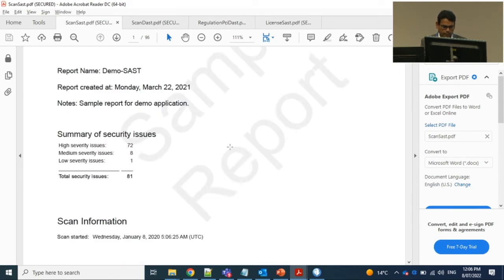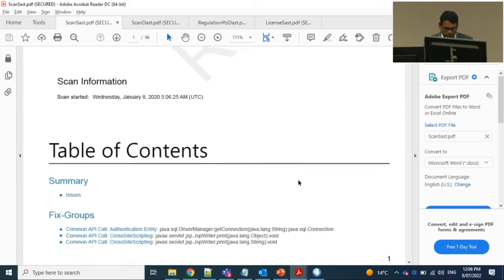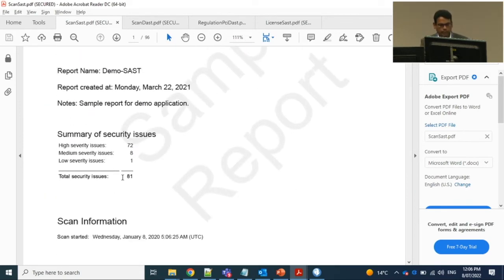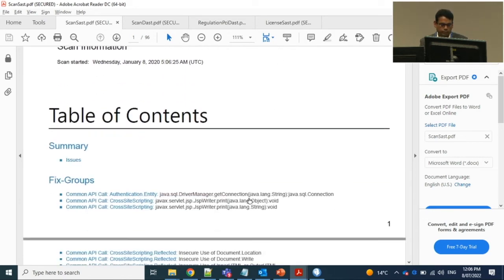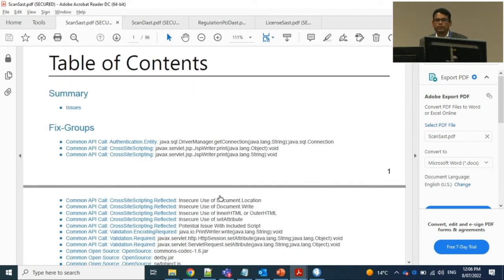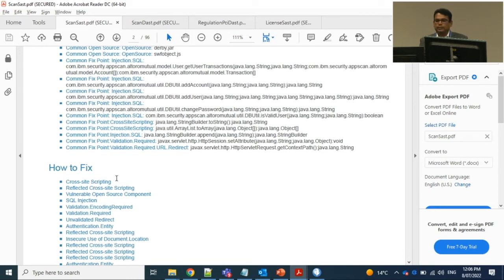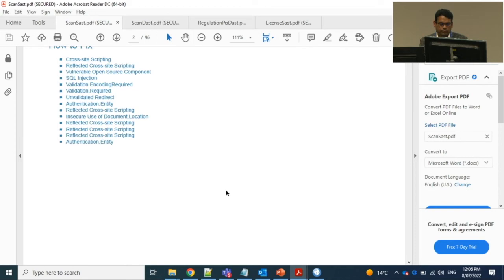Let's look at the SAST first. So in the fixed group section, if you look at it, what is the number? It's 81 security issues that it has identified. Now it becomes a little overwhelming for developers to look into every one of those issues and fix it. That's why we have something called fixed groups. This helps you group all the related bugs into similar groups, with recommendations on how we can get them fixed in one go. That helps developers fix everything together.